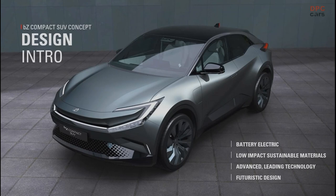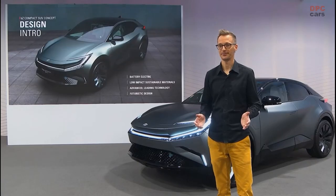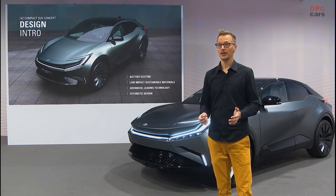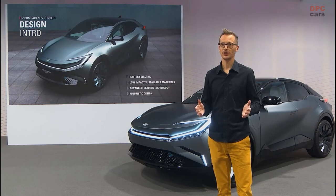The design aims to express what we love about BEVs. Zero emission, low impact, sustainable material, next generation user-focused technology. At the same time, it highlights that they are fun to drive, delivering exhilarating performance and style.